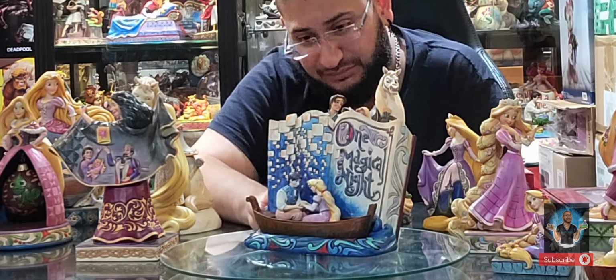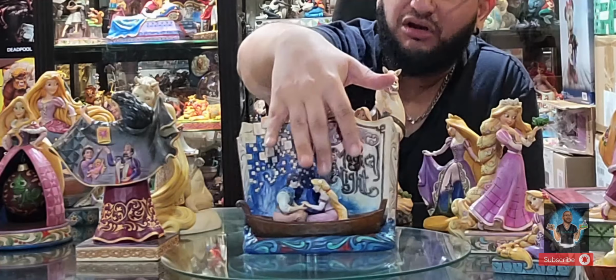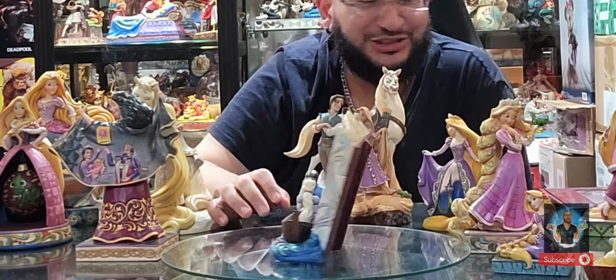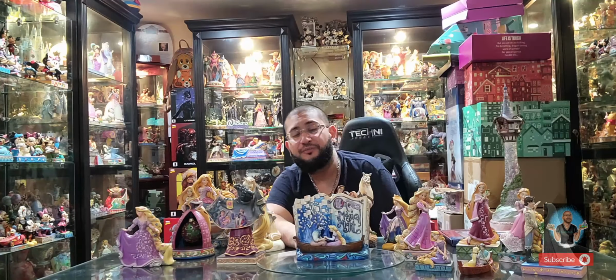It is absolutely beautiful. This is a 3D and 2-dimensional piece. You have the water effect. The boat is quite large in its scale. You have the lights up in the background as well, and it says One Magical Night. This is such a beautiful piece. This piece initially cost $55 when it came out.